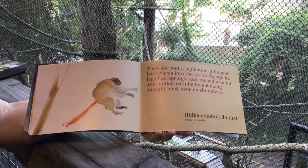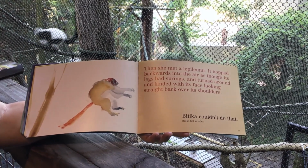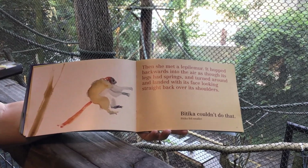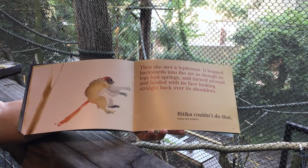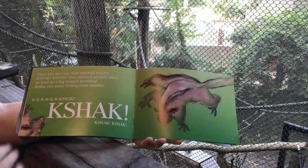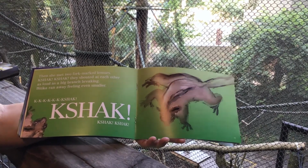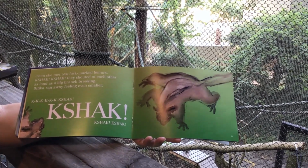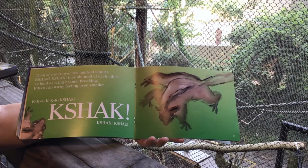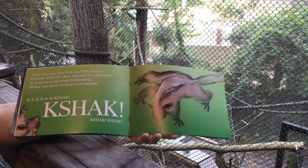Then she met a sportive lemur. It hopped backward into the air as though its legs had springs and turned around and landed with its face looking straight back over its shoulders. Bitika couldn't do that. Bitika felt smaller. Then she met two fork-marked lemurs. Kashak! Kashak! They shouted at each other as loud as a big branch breaking. Bitika ran away, feeling even smaller.